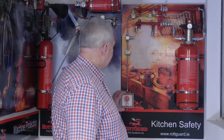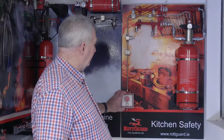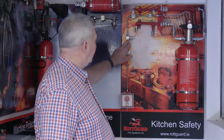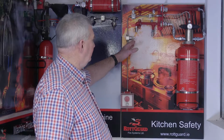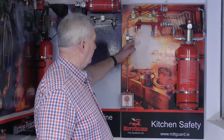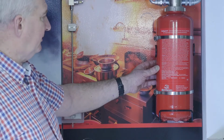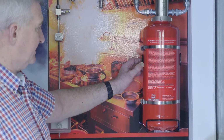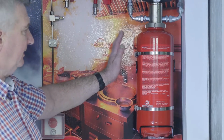It can also be discharged manually by lifting this sealable flap here and operating the button here. These have the advantage in that they don't have to be replaced. They're a lifetime use and only need to be replaced if one of them bursts. They come in 2 different forms, with a steel cylinder like this, painted, and we can supply them with a stainless steel cylinder. We can also supply them in a stainless steel enclosure.